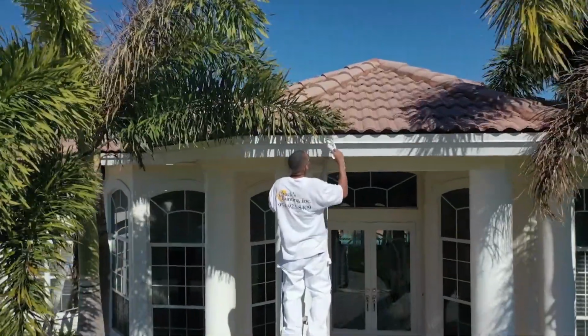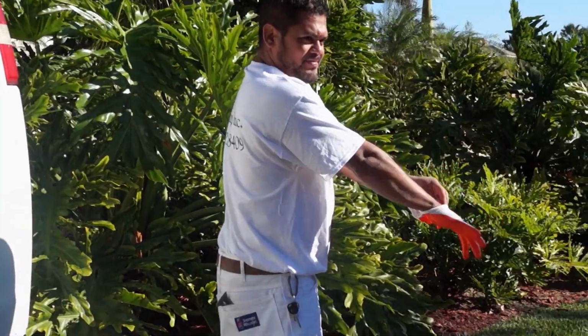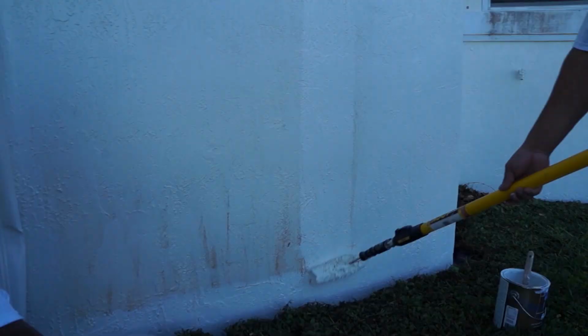A quality paint job is gonna preserve your house. It's gonna make it last longer, look more beautiful. Once this house is completed, it's gonna pop. And just like that, this crack team of pros dons their war paint and gets to work to prep the exterior before coating every last inch with a fresh new finish.